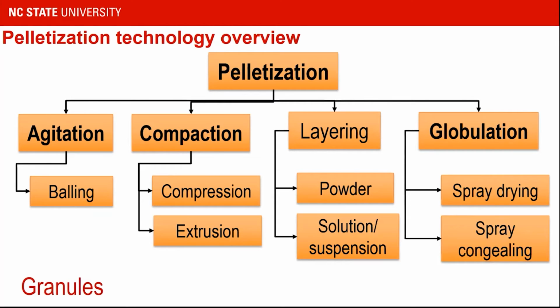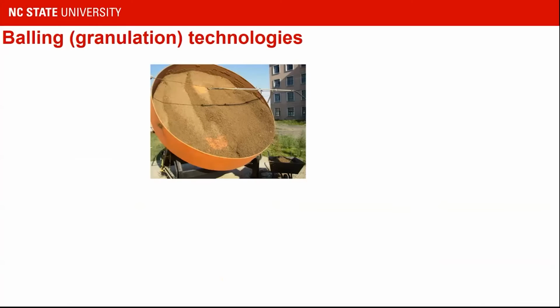So the first one gives us the granules, those spherical shapes that we're familiar with. Extrusion gives us the pellet, those cylindrical shapes. Those can be modified later, and we'll talk about it briefly, but it doesn't need to be that cylindrical unique shape. And for globalization, we find ourselves with prills, which we see more with urea, with a lot of the mineral fertilizers, but some operations that we've toured and looked at are using prilling to make compost pellets as well.